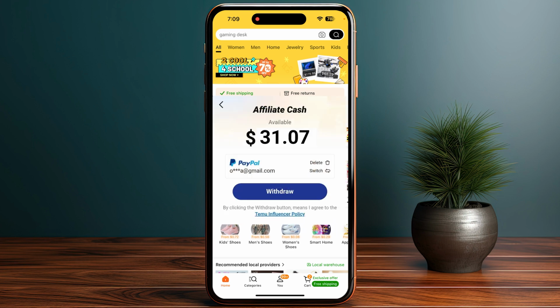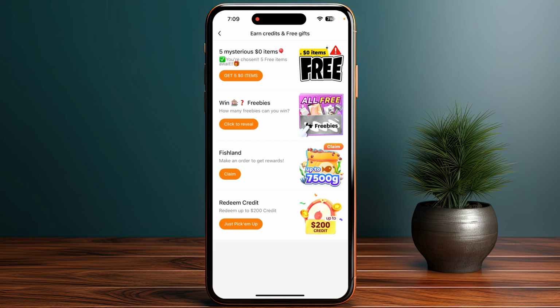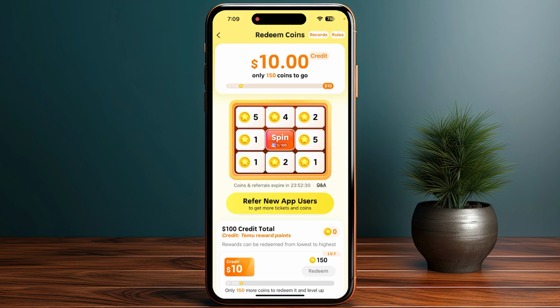So how can you cash out Temu earnings to PayPal? First of all, start by heading over to Earn Credits and Free Gift and click on Redeem Credit, which is at the bottom of your screen.